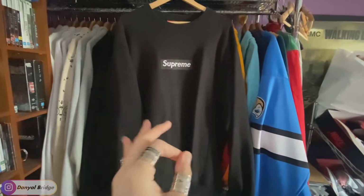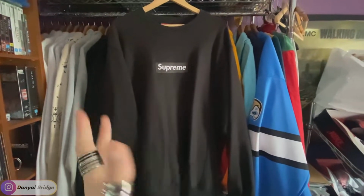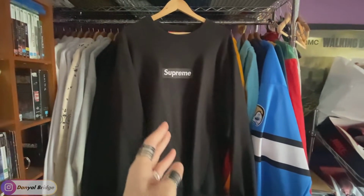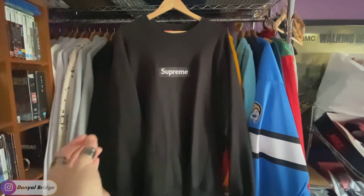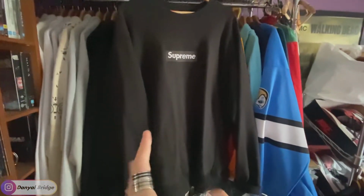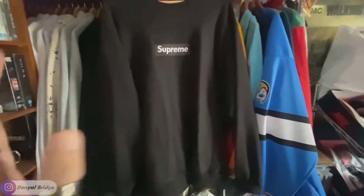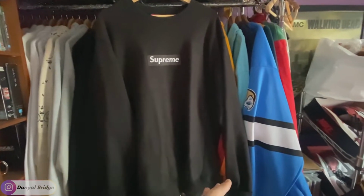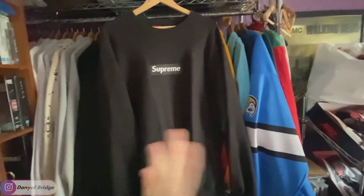pre-2004, because off the top of my head, it's been a while since I've had to date Supreme tags and everything like that, but from what I know, 2004 is when Supreme switched to nylon tags, and before that, the tags down here on the left-hand side were paper tags, or I mean, I want to say paper, but they definitely weren't nylon. They weren't something that'll last. So a lot of the tags you either find are super faded or just completely gone.